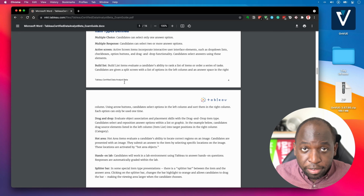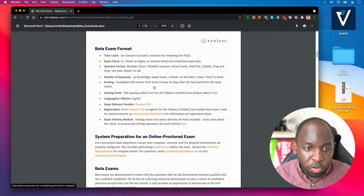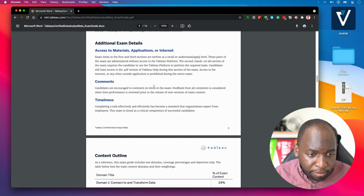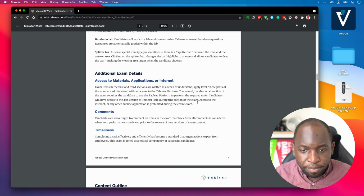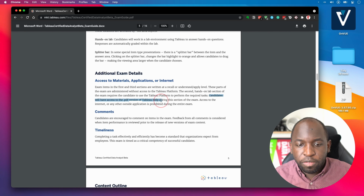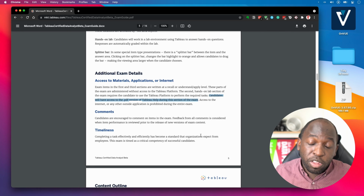This exam has no access to the internet. You can't go out on the internet and search things. The only resource you have is the documentation. So if I go down here, we can see access to materials. You can see that access to the internet or any other outside application is prohibited during the exam. But in the hands-on sections, candidates will have access to the PDF version of Tableau Help during this section of the exam. Okay, so that's all you have access to. You can search things in the help document, but you can't go out to the internet.